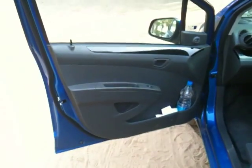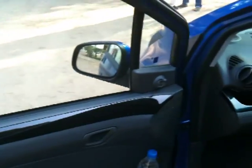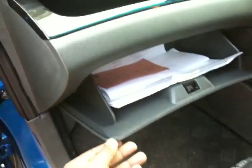I'll just take you into the front of the cabin. As you can see, this car's been driven, so there's still stuff in the car. So that's what the door pockets and the storage space looks like. There is this piano black trim. We've already found that it's a bit of a fingerprint magnet, although I have to say it does look quite nice and classy. I'll open the glove compartment for you. That's what it looks like. It's kind of small, but the car does have a lot of cubby holes, as you can see.